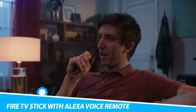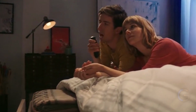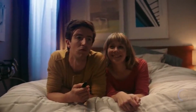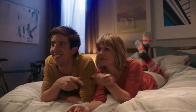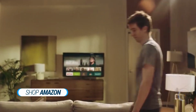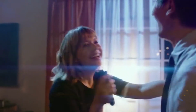Fire TV Stick with Alexa Voice Remote. The Fire TV Stick with Alexa Voice Remote is a streaming device that allows you to watch your favorite TV shows, movies, and more on your TV. It can be controlled with your voice or phone, and it features Alexa, Amazon's voice assistant, so you can search for content, play music, and control your smart home devices with just your voice. The Fire TV Stick also has a quad-core processor, making it fast and responsive, and it supports 1080p and HDR.